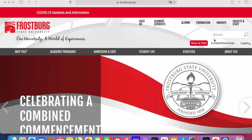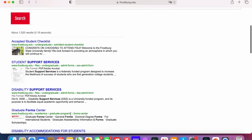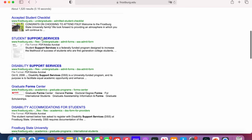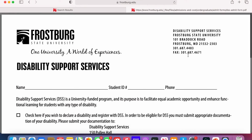Should you need to, you'll also need to submit your disability support services and student support services forms. Let's go check where those are at right now. Services forms on our FSU webpage. Go ahead and just search Support Services Forms. The results will also bring up disability support services and student support services. Go ahead and enter on each one of these, and you can fill out the form and then fax it to the number in the right corner or to the appropriate office with the address.